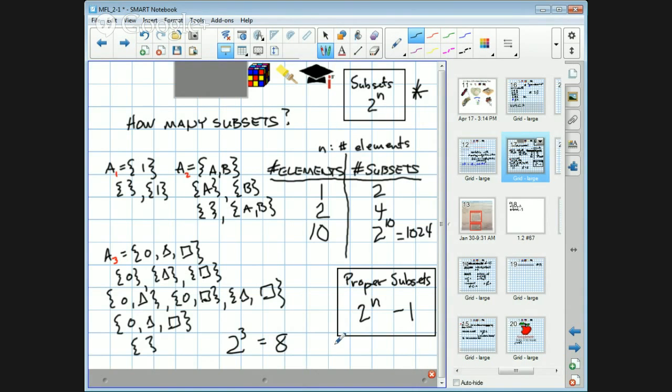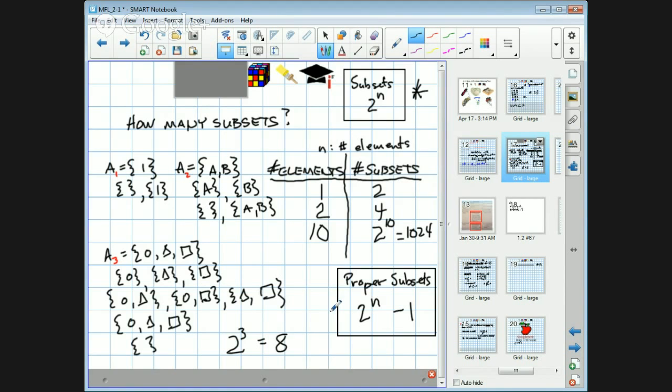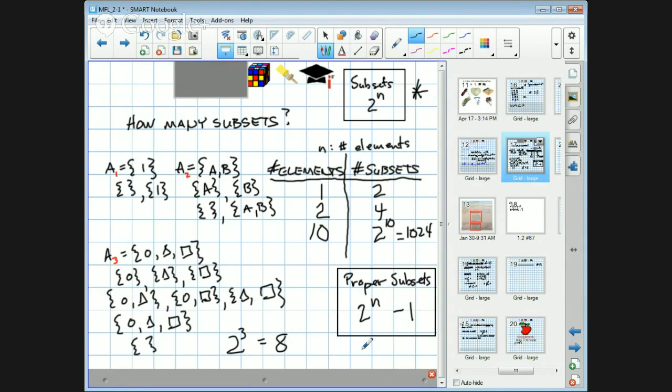Yep, that's there. Okay. Now, sometimes we don't want to count the improper subset, the one that's identical. Right. Okay. And so without that, we say all the other ones are proper subsets. So really, all that is one less than what we were saying before. So you notice the formula for proper subsets is just one less than 2 to the n. So sometimes they'll say, just give me the proper subsets. Okay, then it's 2 to the nth power minus 1.